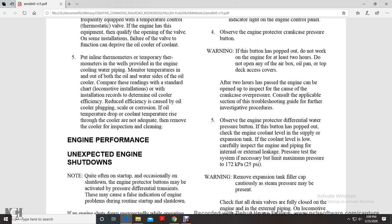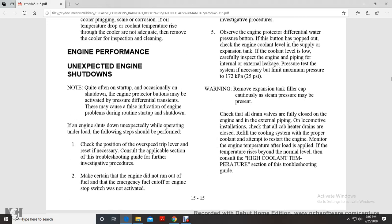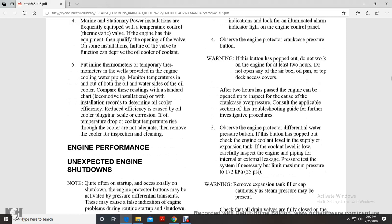Engine performance: unexpected engine shutdowns. Quite often, at startup or occasionally with a shutdown, the engine protector buttons may be deactivated due to differential transients that may cause a false indication of an engine problem during a routine startup or shutdown. If the engine shuts down unexpectedly while operating under load, the following steps should be performed. Set the overspeed trip level and reset if necessary, then consult the applicable section of the troubleshooting guide for further investigation procedures. Make sure the engine has not run out of fuel, and that the emergency fuel cutoff valve and the engine stop switch are not activated.